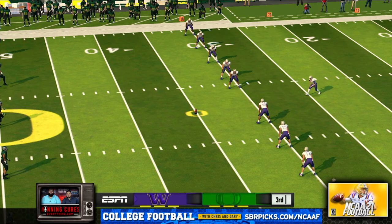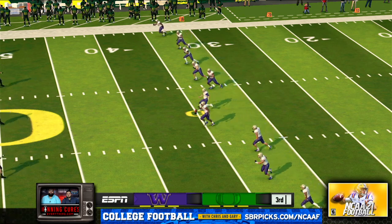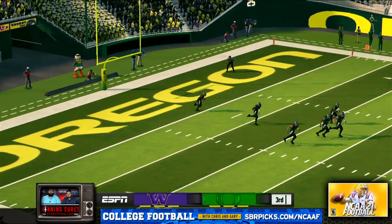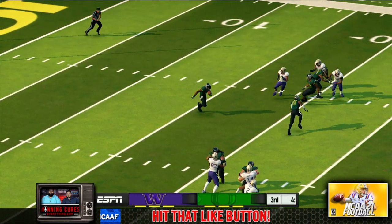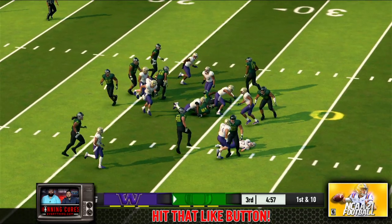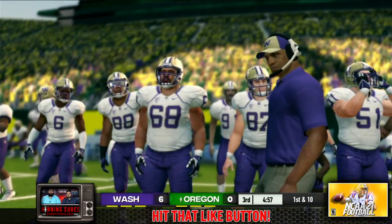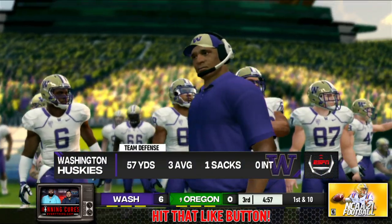Welcome back, everybody. Second half action about to begin. Sends it sailing downfield. He's to the 20. They'll bring him down at the 28-yard line. The Huskies continue to get it done on the defensive side of the football, Kirk.